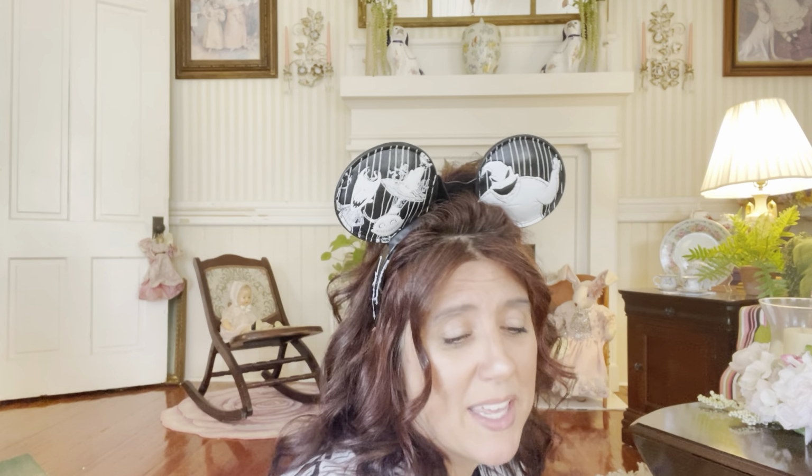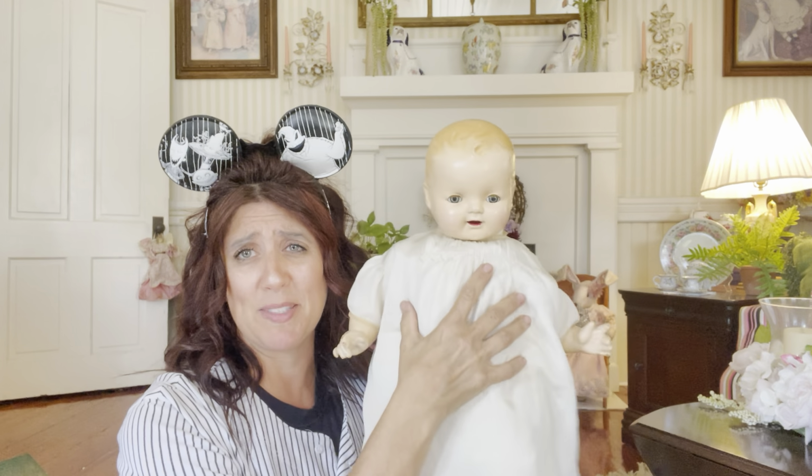Well, it's so funny how this works sometimes. You get something that you have been looking and searching for, and then all of a sudden you start seeing more of them. Well, I was in a really nice hospice thrift store. We were out of town, and guess what I found, you guys? And no, I just couldn't resist. Like I said, my family thinks I'm crazy. It was this super cute composition baby doll.